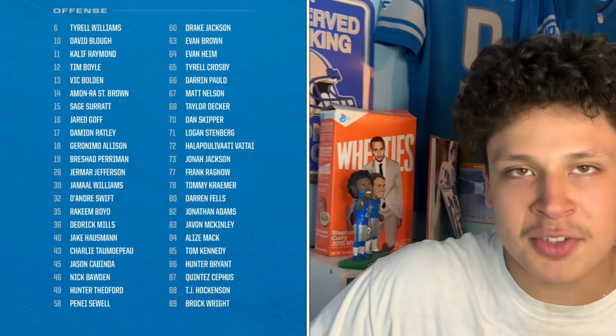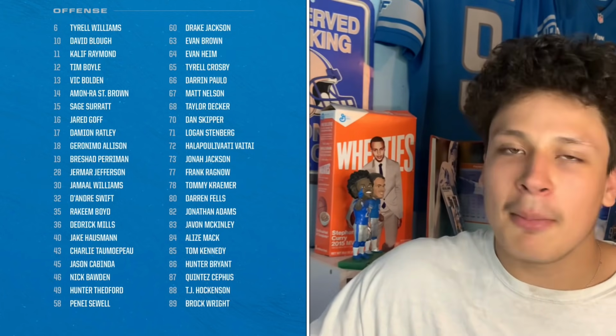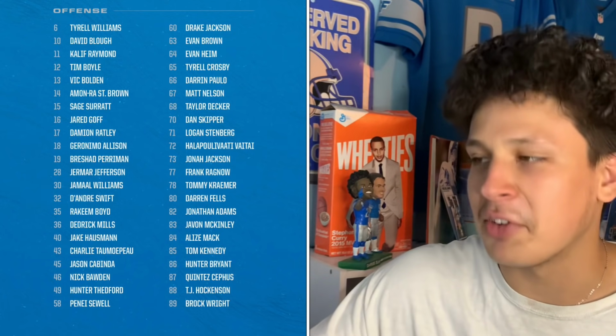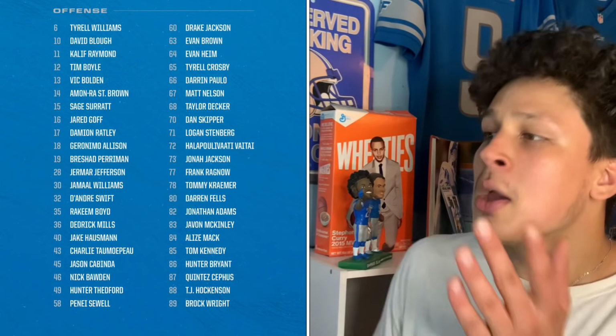Again, these are subject to change by the time the season starts. But some of the main takeaways here, of course, Tyrell Williams with the only single-digit number at number 6. I love it. That's a clean number. I'm glad that he went to something like that with Goff having 16. That's just cool. I like the single digits. Something about them is satisfying. He's wearing the number 6.